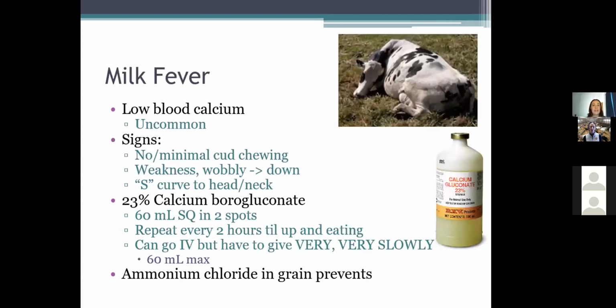Okay, I said I was going to touch on milk fever. We're getting close on my time being done, so I want to whiz through this. Milk fever is basically hypocalcemia or low blood calcium. It is not very common in goats, but it does certainly happen. That's why I have a picture of a cow, because it's way more common in cows.